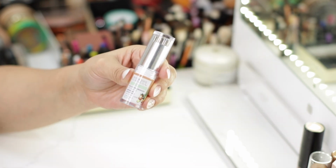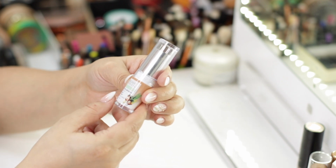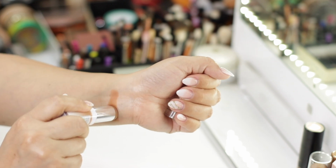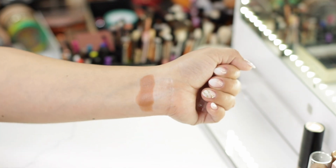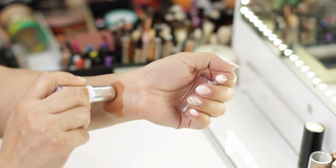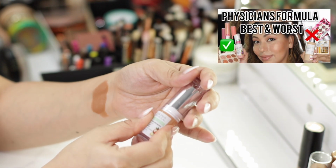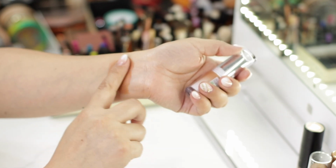The next one I have here is this one by Physicians Formula, and this is the Sculpting Bronzer with jojoba oil in the shade Toffee. This one is definitely more on the warm side, and this one does have a little bit of a sheen. I actually tried this doing a full face of Physicians Formula. I'll leave the video up here in case you're interested. It's pretty. It's not a bad product. It's actually very, very creamy.